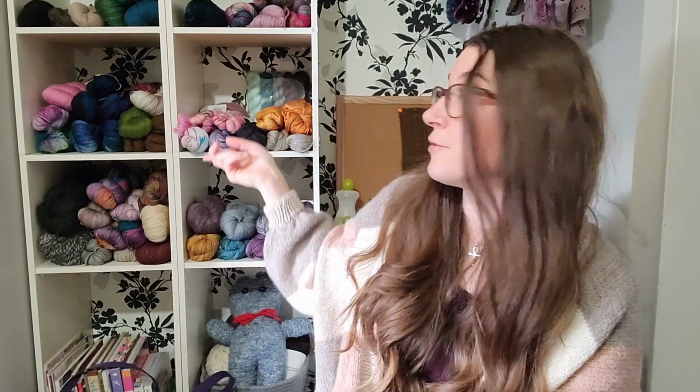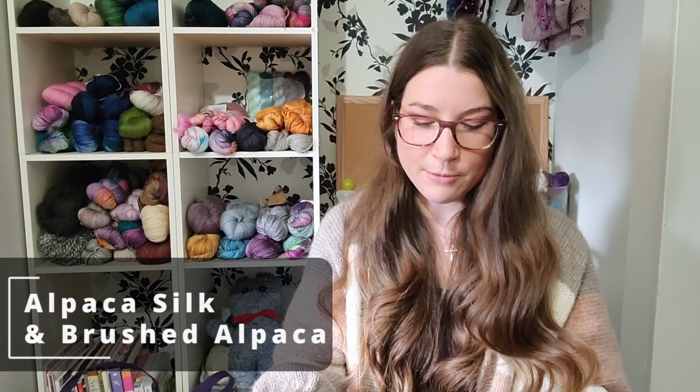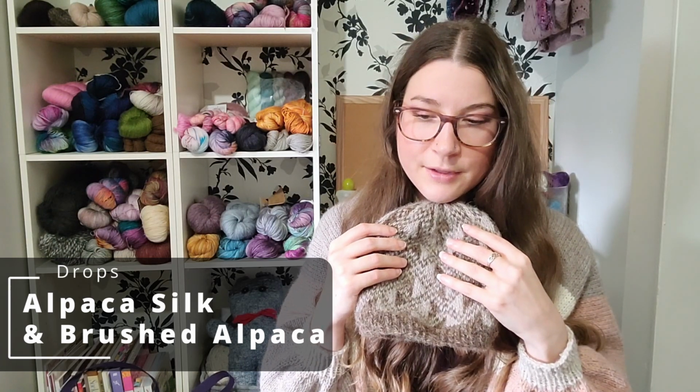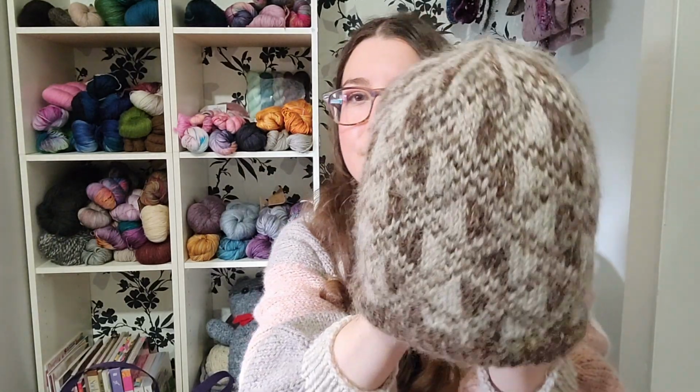I was going through some of the yarn up at the top there. I have my full skeins, and then up at the top I have all my partial skeins and leftovers. I had some Drops alpaca silk, and what is the name of their mohair? The brushed alpaca silk. I had just enough of the dark brown and the light brown to knit this hat.